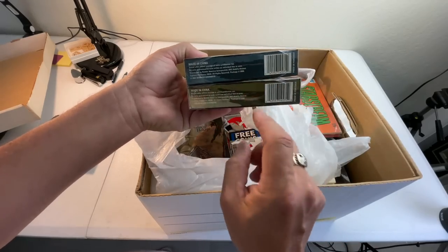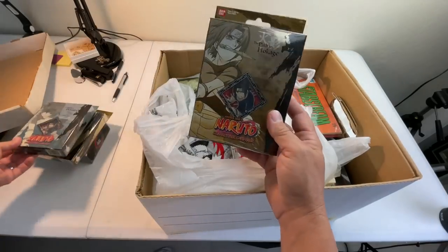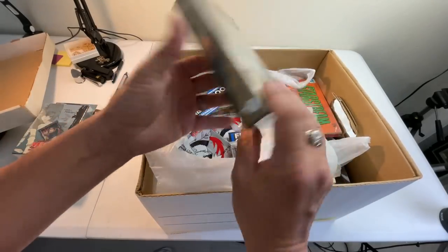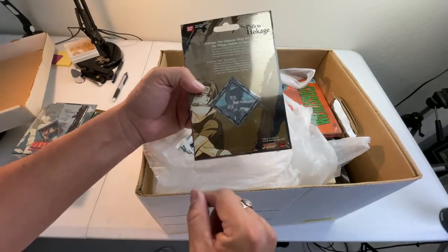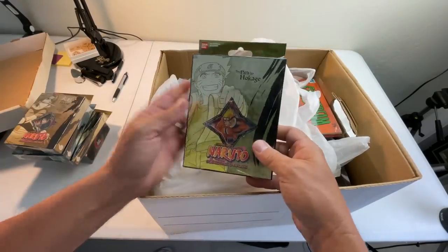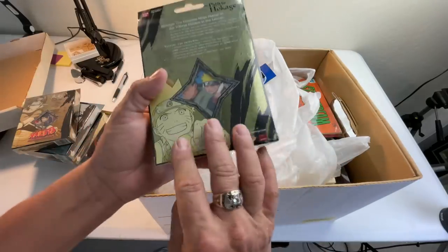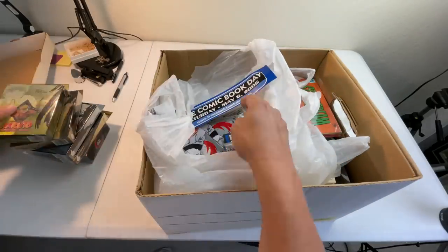These as well, 2006, okay? There's another one. Again, different artwork. Same thing, Path to Hokage. Same item number, different art. Different variations of the same thing, I guess. And again, different but similar. Path to Hokage. Another pack, sealed, brand new. All of them sealed, brand new.